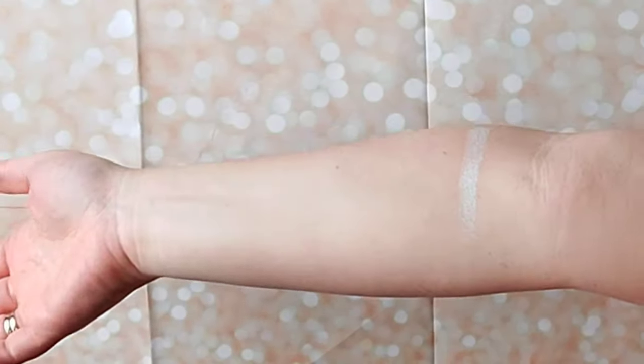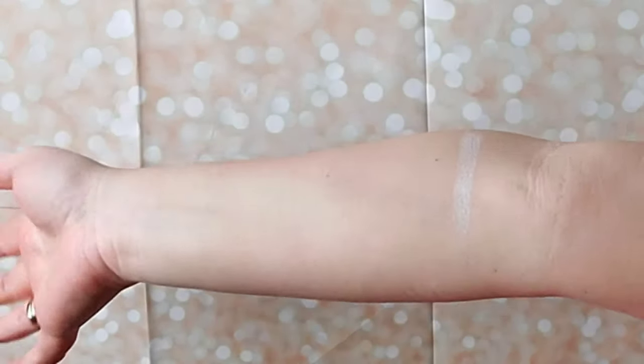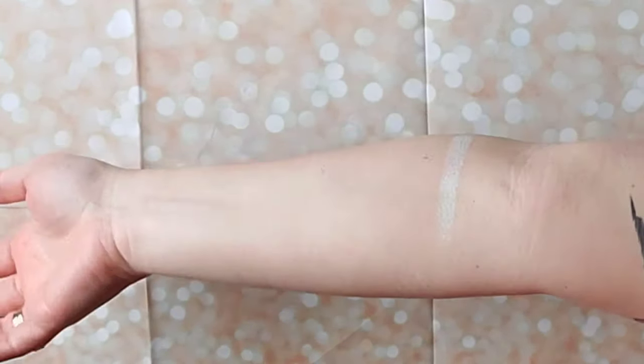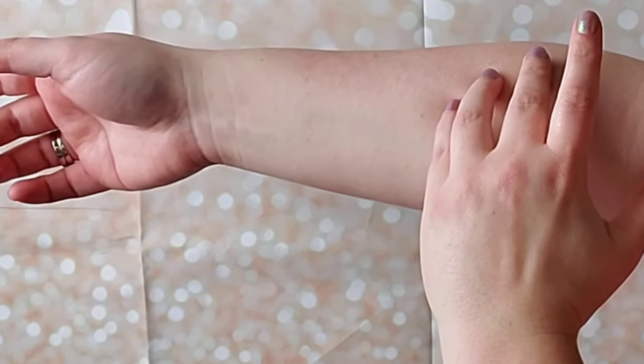And you guys are seeing kind of a greenish bluish shade, and that is kind of what it is. It's like that drier kind of highlighting formula. It is very shifty and very pretty. It does have a bit of purple to it as well. The next shade is called 057.